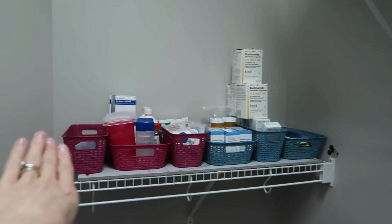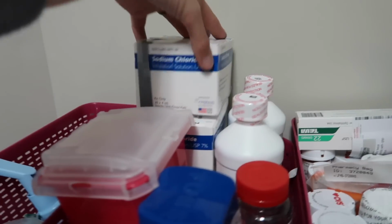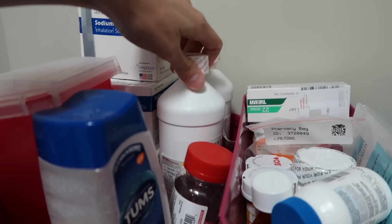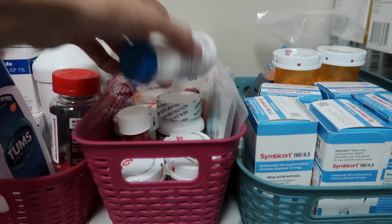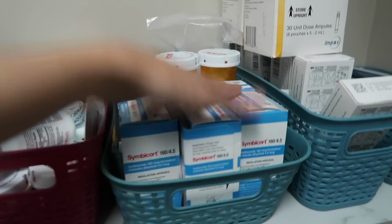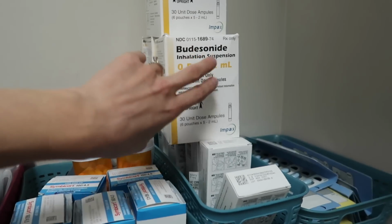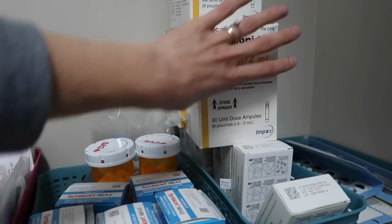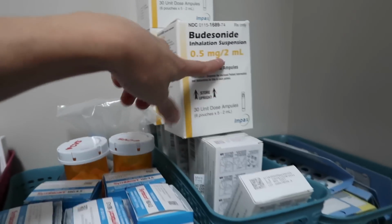Okay, then we have this shelf. I have clean nebulizers in here, some extra hypertonic saline. This is the medication I put through my feeding tube. It is a liquid medication. And then I just have Tylenol and Tums and stuff like that, and extra vitamin C and that sort of thing. Symbicort, some of my extra daily meds, that's Ursidile. Budesonide, which I used to use in my sinus rinse, and I haven't been using that recently. So I probably won't be having that refilled, but that's a conversation I can have with my team.